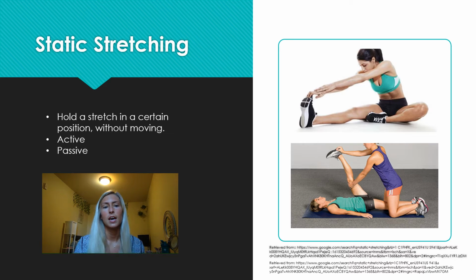So the other form of static stretching is passive, and you can see that as an example in the bottom picture. And when you're doing passive stretching, another person is actually holding the limb in the position that you need in order to feel that stretch. And so this actually allows for that antagonist muscle group to relax as well.